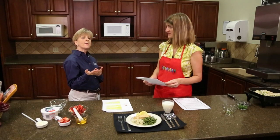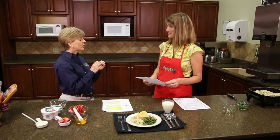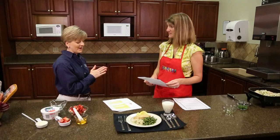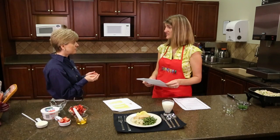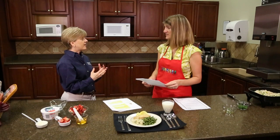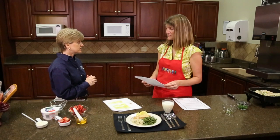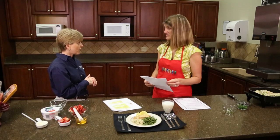Refined grains like white bread, for example, or white rice, have part of the grain removed. The germ and the bran are removed, and all that's left is the endosperm. And when you remove those two items out of the grain, you also remove a lot of the B vitamins that are important for heart health. So it's important to try to eat whole grains as much as possible, and you really want to pay attention to the label to make sure that first ingredient is whole grain.